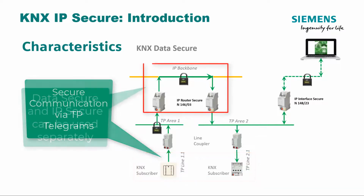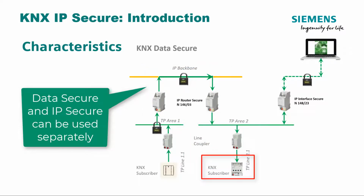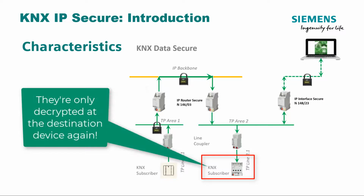The setup of KNX Data Secure and KNX IP Secure runs separately, but the following applies. An IP router secure is always able to forward or route KNX Data Secure telegrams. It must encrypt them in the same way as all non-secure telegrams according to the rules for KNX IP Secure when it forwards them to IP, and decrypts them again when they are transferred from the IP network to the TP line. The KNX Data Secure encryption is then only removed by the end device. Thus, KNX Data Secure telegrams over IP are double secure.